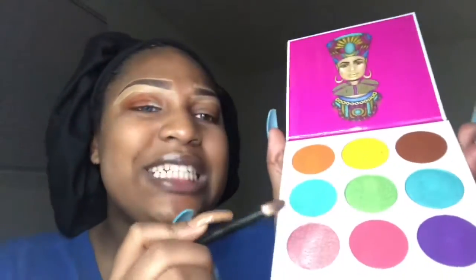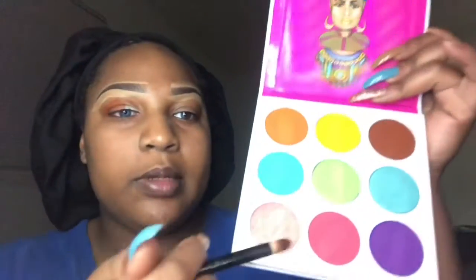Now I'm gonna take this shimmer color. It's like a little shimmer color. I'm barely getting any fallout. Like, I'm not getting any fallout. I just need to space these two colors out a little bit. For some reason, I love to have three colors on my lid.